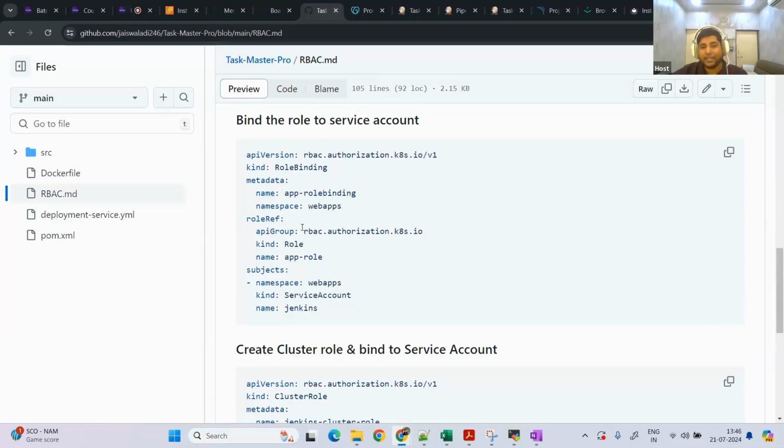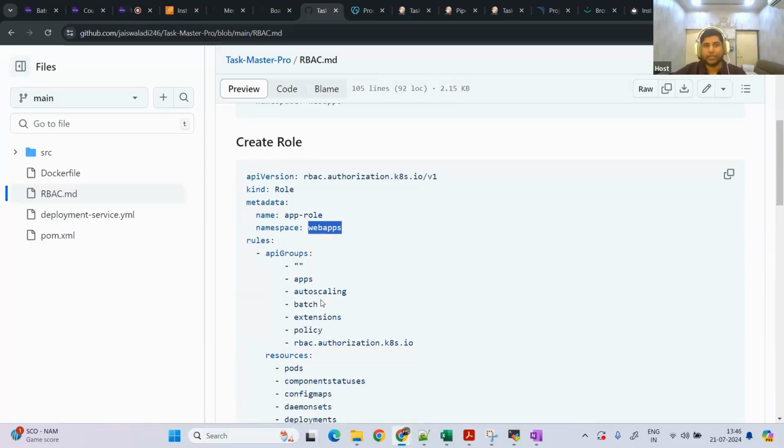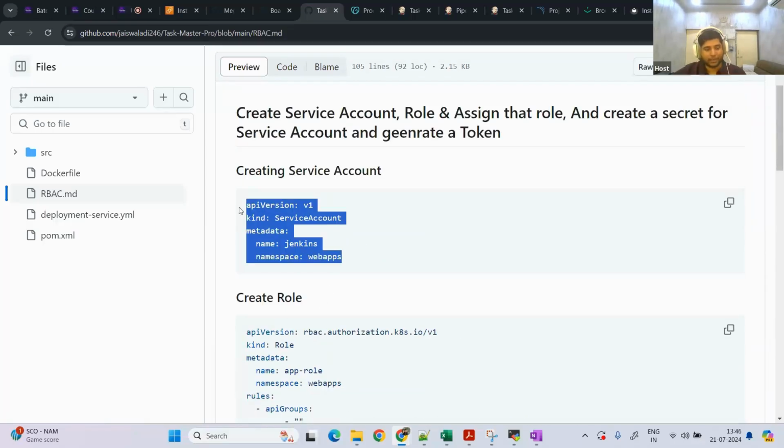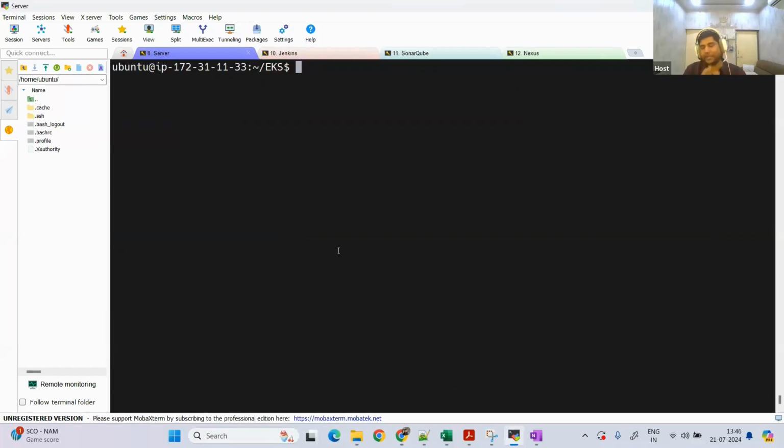Once this part is done, we create a token for our service account. Now, first of all, let us create the service account. I'll copy this command and let us go to the server. As I said, we have created a server just to run a few commands on the Kubernetes cluster.